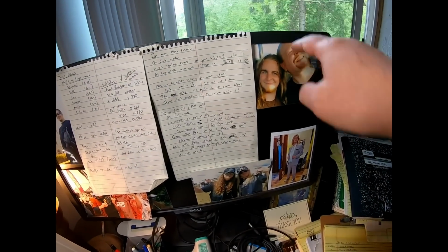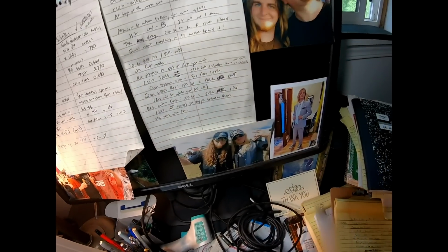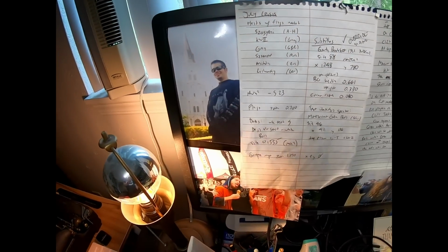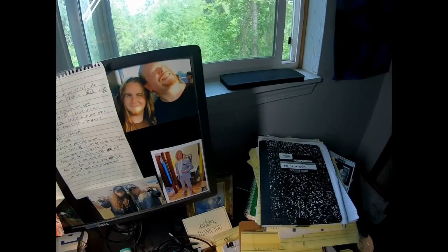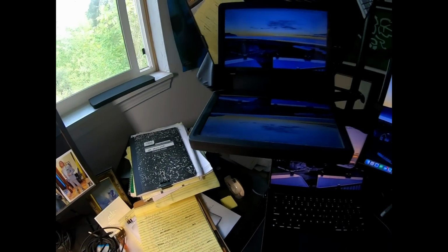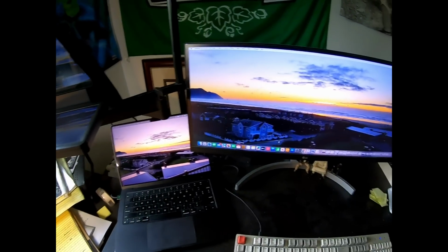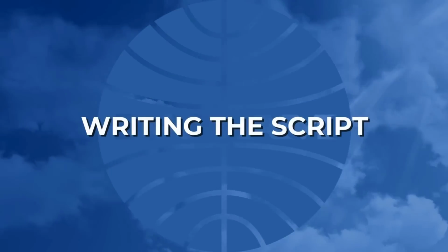This monitor doesn't work, so it's just a bulletin board now. Norwegian friends from Laeken, best friend Phil, he's dead now. My nephew, the usual thing. But here's the actual setup. So yeah, this is what it looks like.